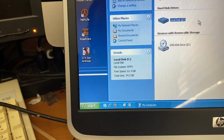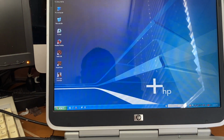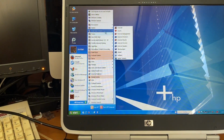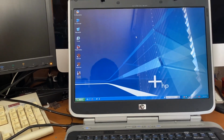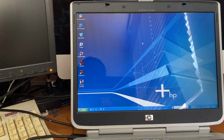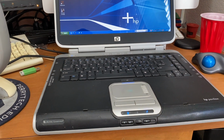It has an 80 gig hard drive in it, and I think it's the original. It's IDE, of course, as I mentioned. Otherwise, that's all there is to say about this machine. There's not too much software on it. This didn't come with a whole heck of a lot. It would have probably come with some old Norton antivirus, which I didn't bother to install from the DVD. It wasn't necessary. But yeah, there's the ZV6130 in all of its glory.